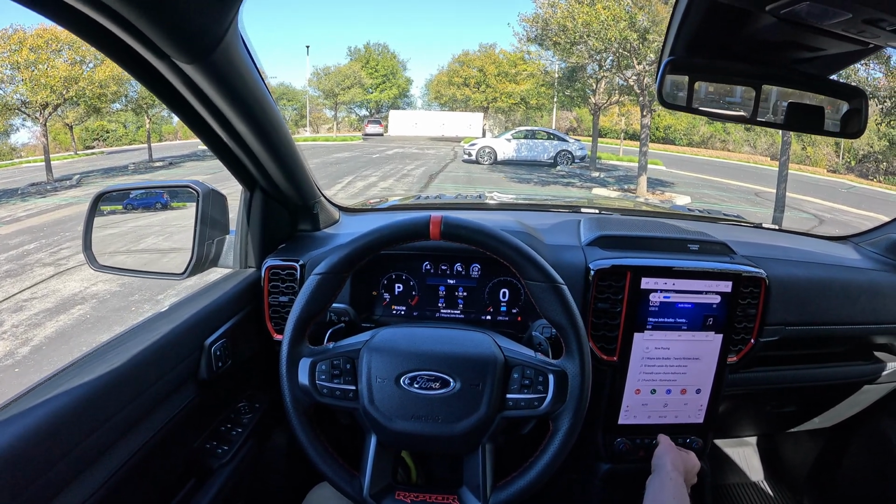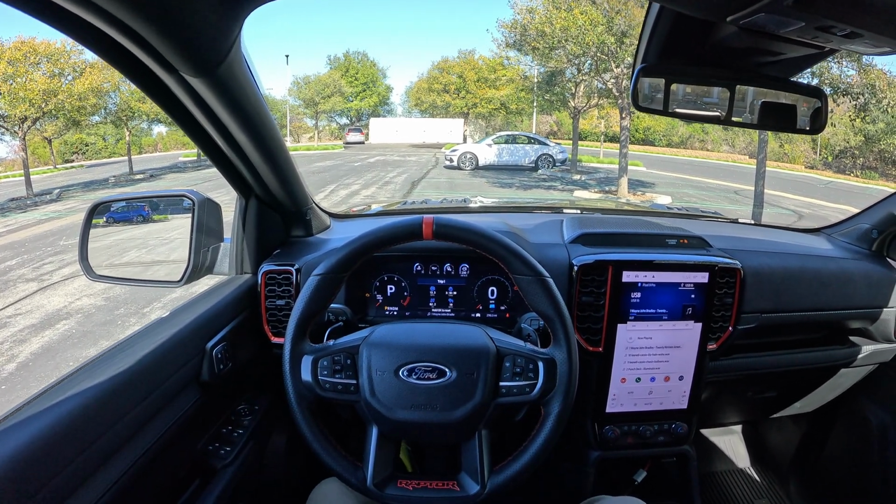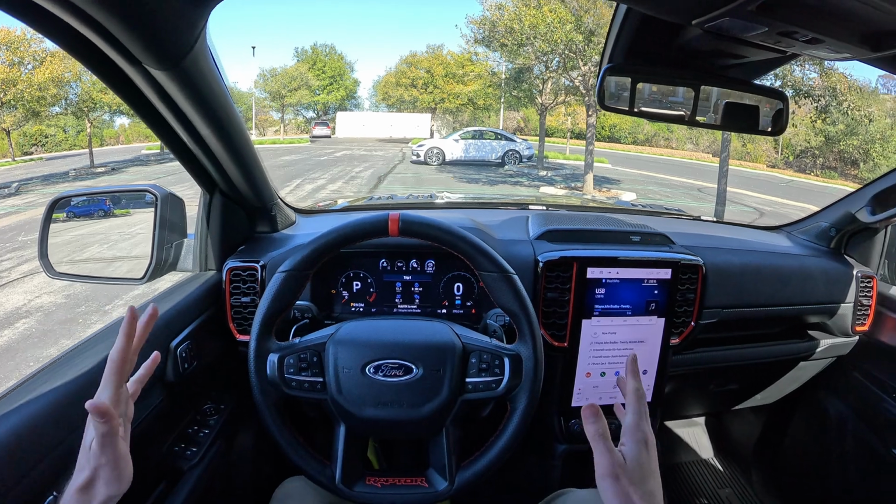Everybody, it's Charlie from DM Sound, and today we've got the sound system demo on the 2024 Ford Ranger and its 10-speaker B&O audio system.